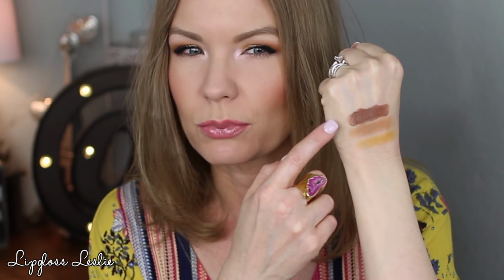So that's why I love wearing yellows on my eyes, golds. It's just such a pretty combo. I love a chocolatey brown with a yellow. So anywho, these are the main ones that I grabbed from this palette as part of this makeup look.